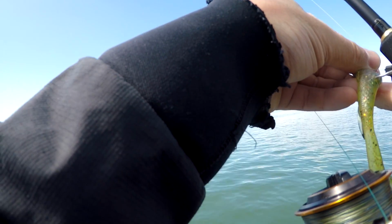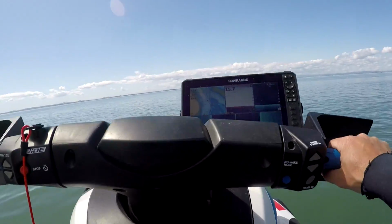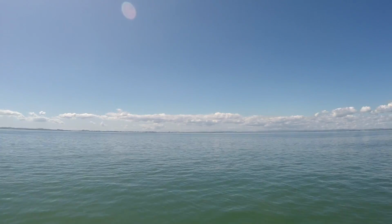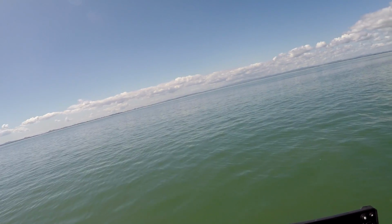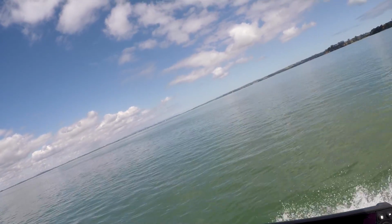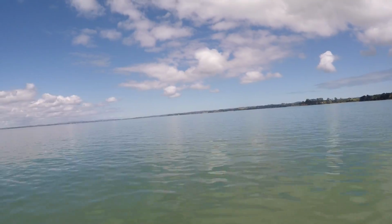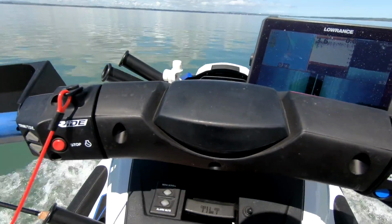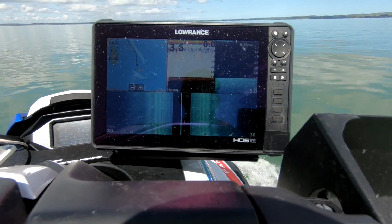Right, let's go for a cruise up on the sandbar and see if we can see any scallops. If I see any kahawai, I might do a little bit of sight casting to kahawai. Quite often you see them feeding on the surface when it's such a calm day like this. We're just cruising along in no wake mode, doing about 4 knots at the moment. Yeah, so we're just up in the shallows and just constantly watching the side scan to see what's going on.